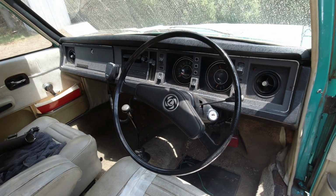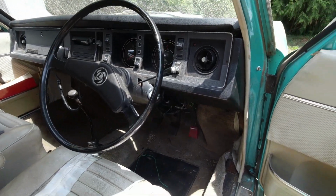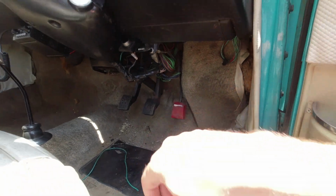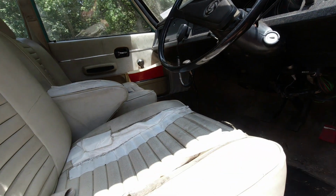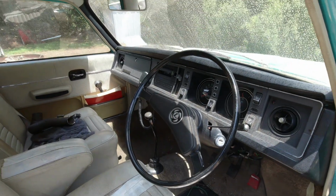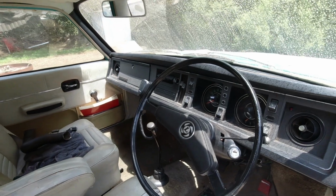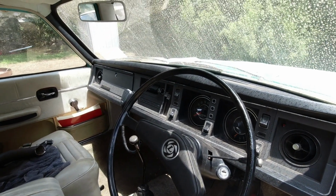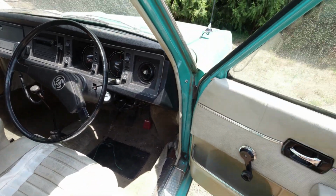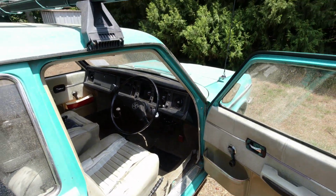Oh yeah, this is a little more characterful, shall we say, in here. I like the throttle pedal that appears to be a block of rubber. That's interesting. The seats are rather more patinated, still super hot vinyl. CB radio, so that's a big old 10.4, but yeah, fantastic, and rather hot. Do not touch the vinyl.